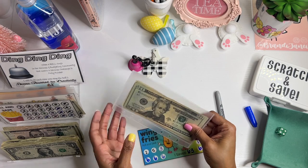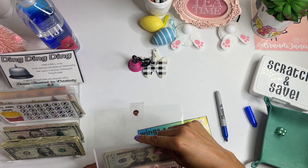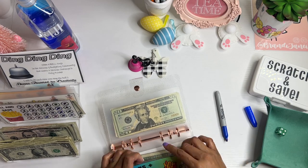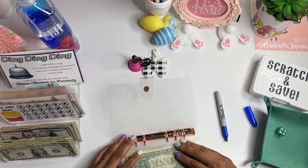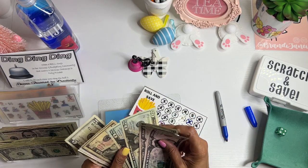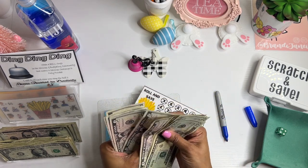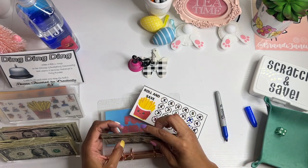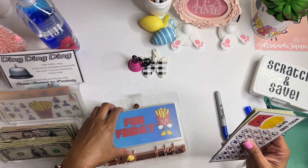And again, just in case you're new here, all of this money is going to go in my travel binder. And for the next time I finish one of these, it'll go into my debt binder. So that one is done. This one saved a total of 20, 40, 55, 65, 75, 80, 85, 86. Wow, $86. That's amazing. Where's the envelope? Am I holding it?